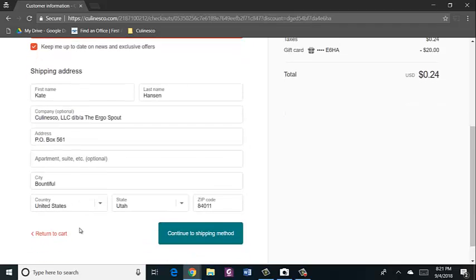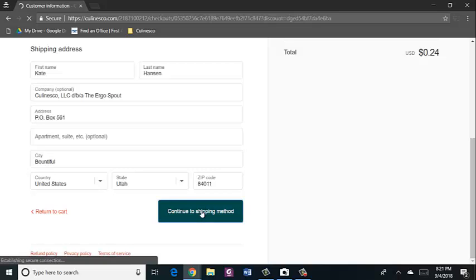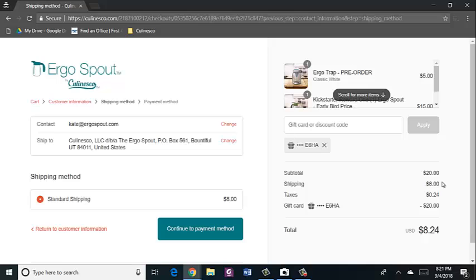So you can see that now that I've put in my shipping information, I can click and go to the shipping method. This will update my cart with shipping, and so that's $8. So I had paid $15 plus $5 shipping, but I added in the trap and it bumped me up to another shipping level. And so you can see that I have to pay the difference in shipping. It's going to charge me the $8.24 and give me credit for the rest of it. And then I can continue to put in a payment method.